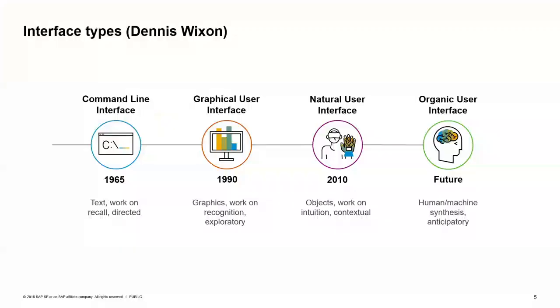Here's a typology provided by Professor Dennis Wixon. He is a professor at University of Southern California, and he is best known for co-inventing the Surface table from Microsoft. Not the laptop computer, but the actual table, which some of you might remember. And he came up with this evolution of how UIs have evolved over time. The dates that you see on the slide are not when things were invented, but when they were adopted, mainly by a vast crowd.